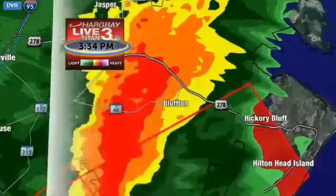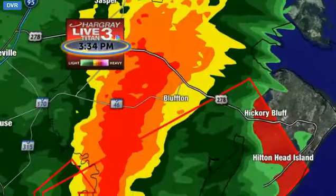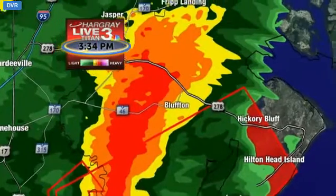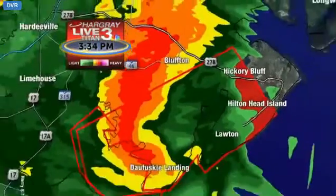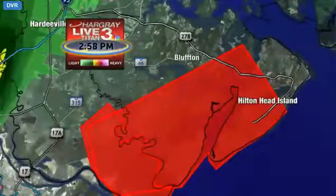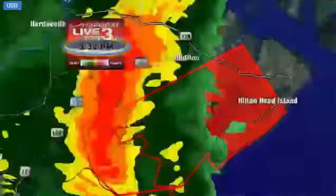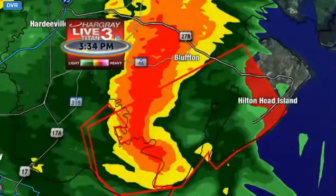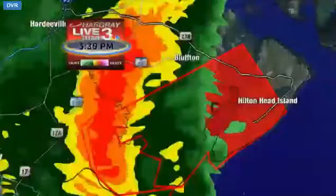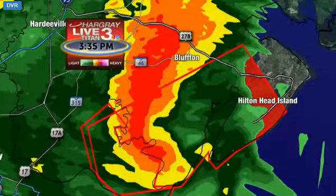Let me throw on the lightning detector. Absolutely no lightning. And monitoring these trends, I would say around the greater Bluffton area, you should be in the clear if it continues on its track. And sure enough, the National Weather Service polygon does have Bluffton out of the clear. I think that's a very good call. I think that's smart. Hilton Head, not so much.